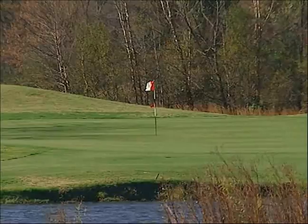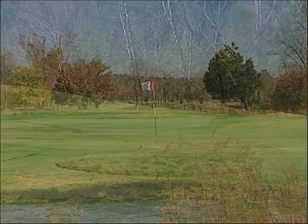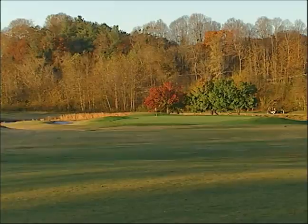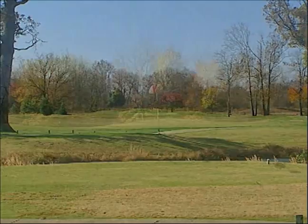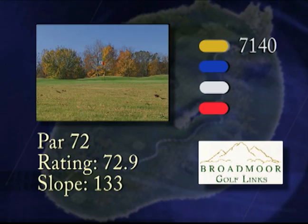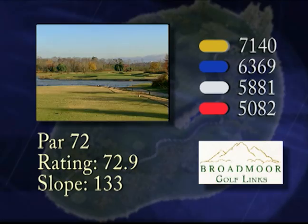With its average size greens and subtle slopes, course designer Litton rewards those golfers who can safely get aboard the putting surfaces out here at Broadmoor in regulation. Broadmoor offers four sets of tees. For the low handicapper, there is more than enough challenge in this layout from the back gold tees, as the course plays to 7,140 yards and offers a course rating of 72.9 and a slope of 133. The forward blue tees shortens up this layout considerably as they play to 63-69.